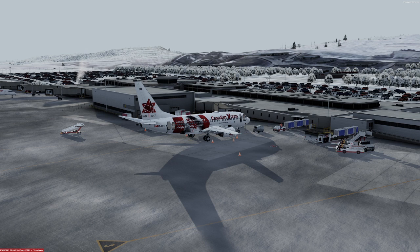Hello everyone, and welcome to today's flight and Twitch stream, where we're flying the Canadian Express December 2020 monthly challenge, Scenic Airports 2. We're flying from Kelowna to Vancouver with the Boeing 737-700 on the VATSIM network with 102 passengers. Our cruise altitude is 22,000 feet, with an expected flight time of 57 minutes. We filed to depart off runway 16 on the Merritt 2 departure.